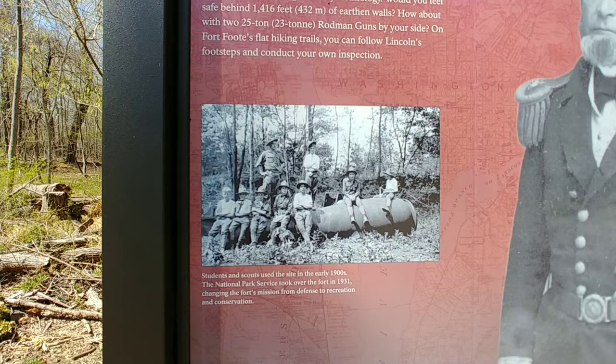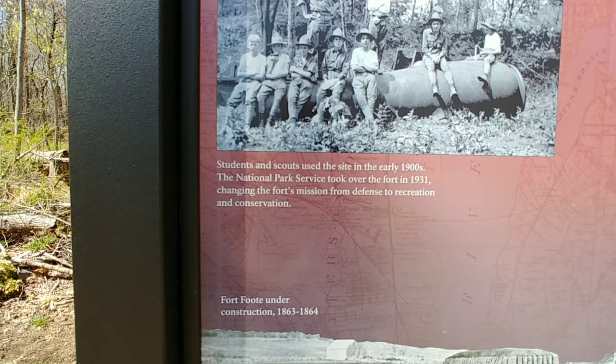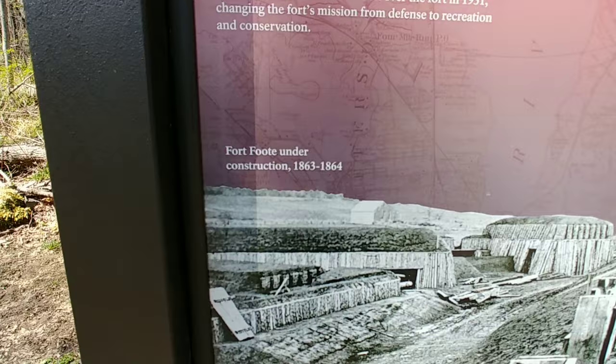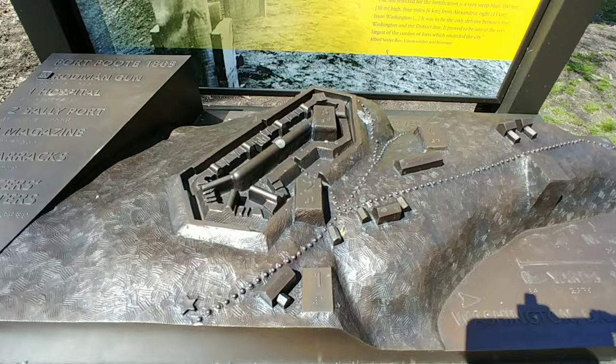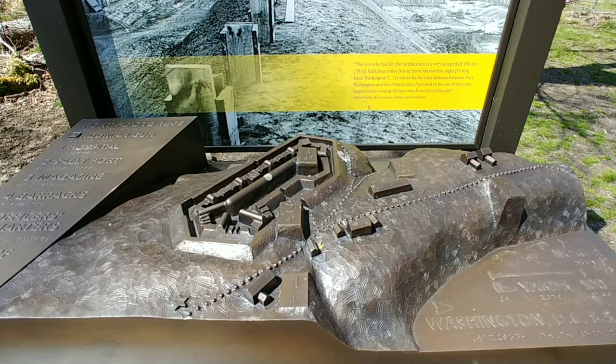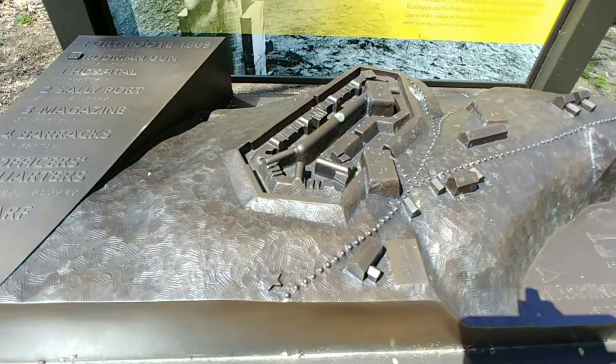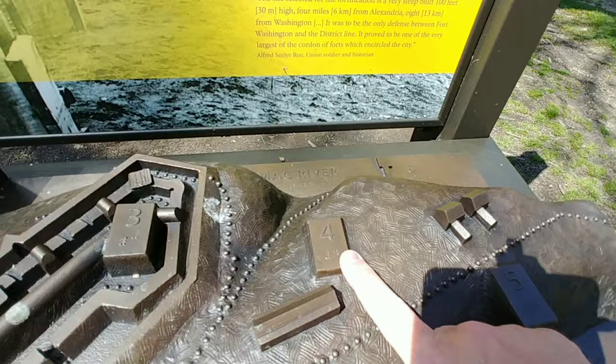Here's some old photos here. These are students and scouts. This is from the 1900s. And down here, this is Fort Foote under construction. Began in 1863 and finished in 1864. So check this out. This is exactly what the fort looked like after it was built. You can see they're numbered. So for example, number one was the hospital, which was right here. And that four right here, that was the barracks, and so on.